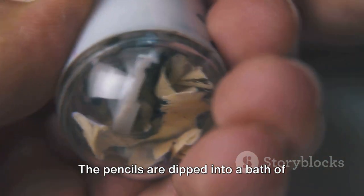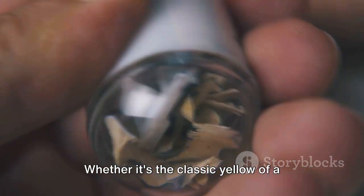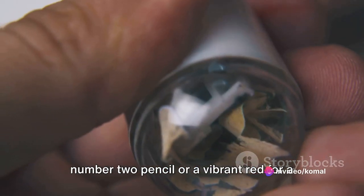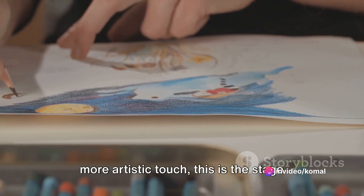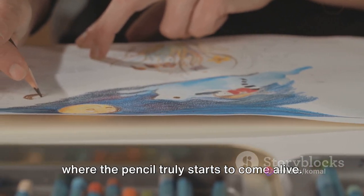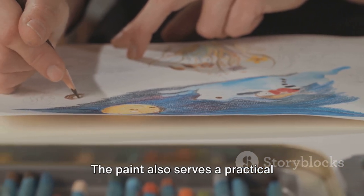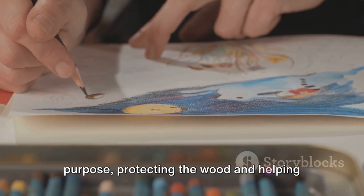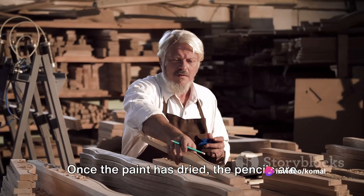Now onto the painting process. The pencils are dipped into a bath of paint, which gives them their distinctive colors. Whether it's the classic yellow of a number 2 pencil or a vibrant red for a more artistic touch, this is the stage where the pencil truly starts to come alive. The paint also serves a practical purpose, protecting the wood and helping to preserve the pencil over time.